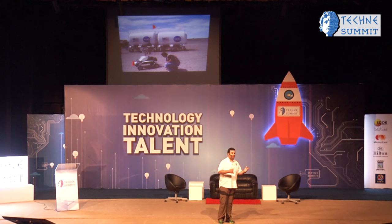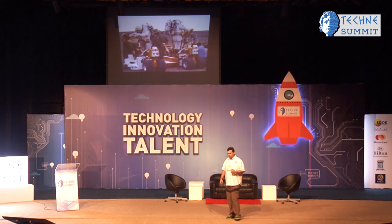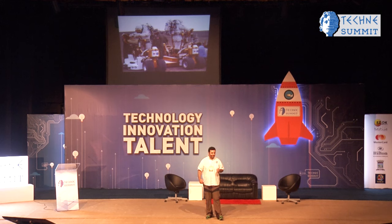I even did some of these exercises where you have to design the habitat of these astronauts on the moon. So you see here the habitat of the astronauts who will return to the moon in 2035, and these are the rovers that help them do some reconnaissance.